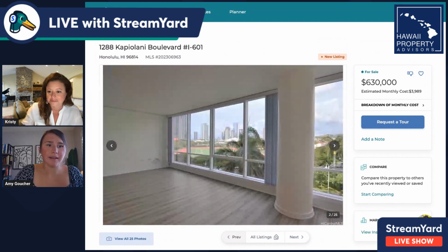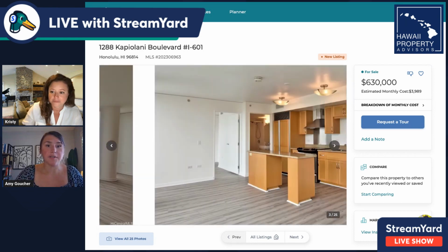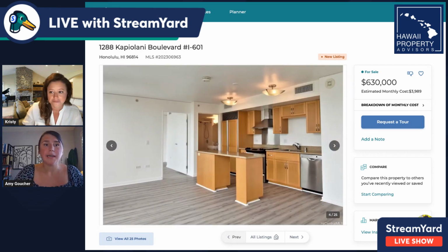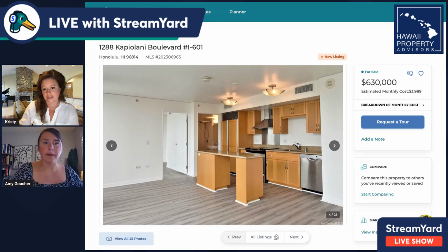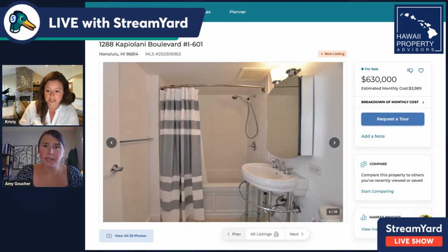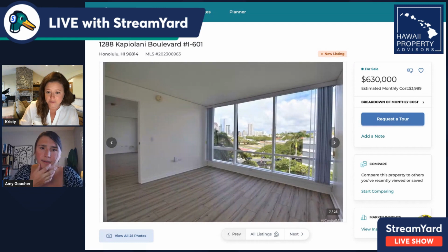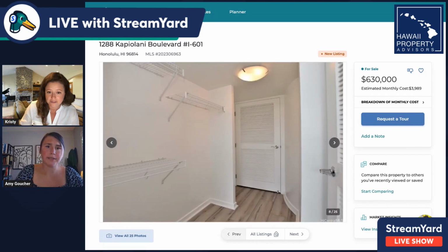It's right down in the Kaka'ako area, and it's a really thriving area. In the last 6 years or so, it's really grown. And it's right close to Whole Foods and other places, very walkable, close to dog parks, close to the beach. It's a really cool area. And for 630, it seems like this unit is pretty updated. It's very clean. It's got some nice views. I like that flooring too.